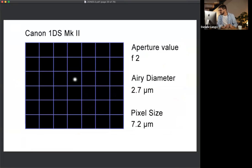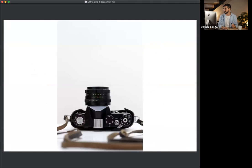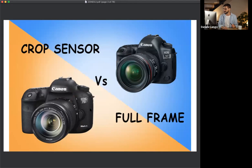I see another question here. What camera would you recommend for a beginner? I'm not sure if I already answered that question while talking. Let me skip quickly back. We had talked before, I don't know what time you joined in, about price. Price range is definitely something big.